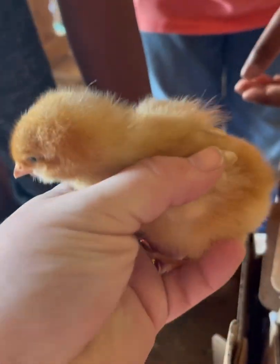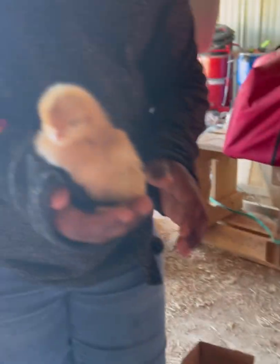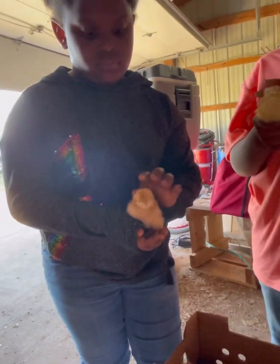Here are beautiful little chickens. They're very healthy, they're very active. Hold on to them, Livy. You're so soft. So, take them. Can we put them in the coop?